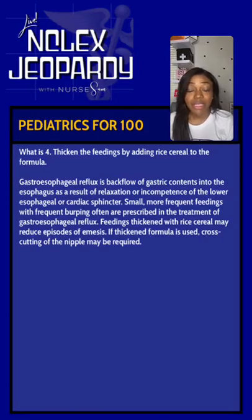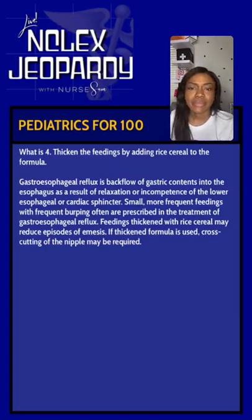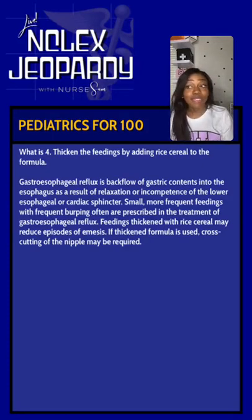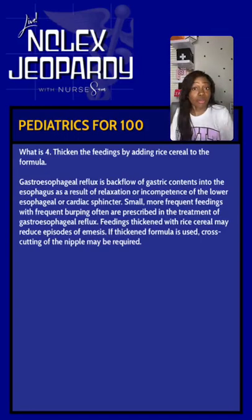It says if thickened formula is used, cross-cutting of the nipple may be required. I guess that's the nipple of the bottle, correct? Or y'all just out here cross-cutting y'all mama's nipples? That's too much. But no, they mean cross-cutting of the nipple of the bottle. Okay? Who got that one first?